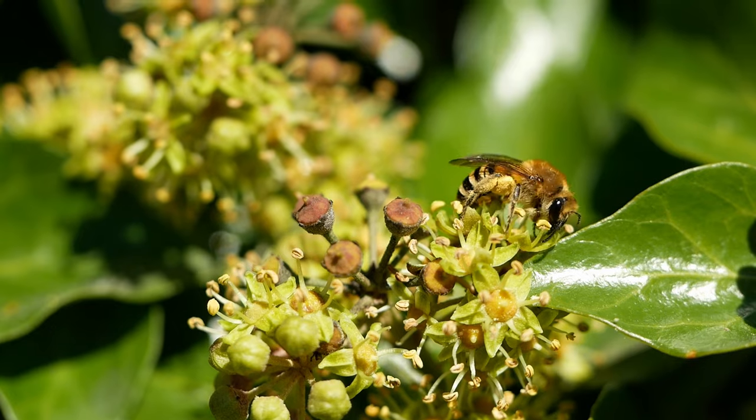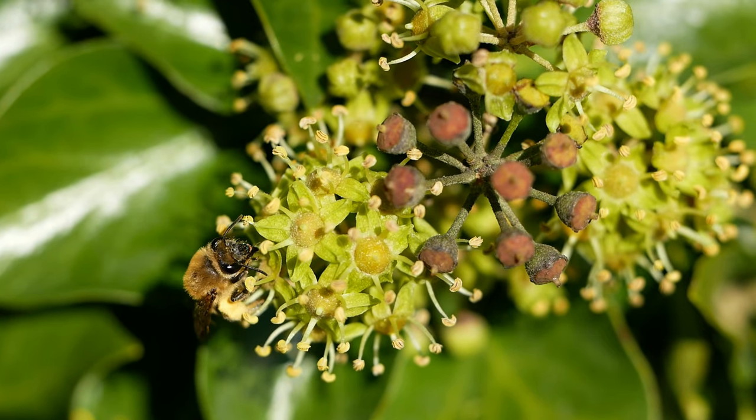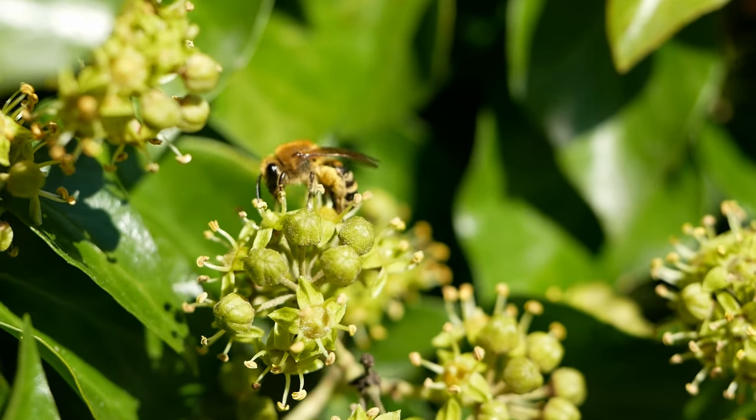By late September, the most abundant visitors are females of the ivy bee. As their name suggests, ivy is a vital plant for them. In fact, it supplies all the pollen and nectar they need for stocking their larval cells.